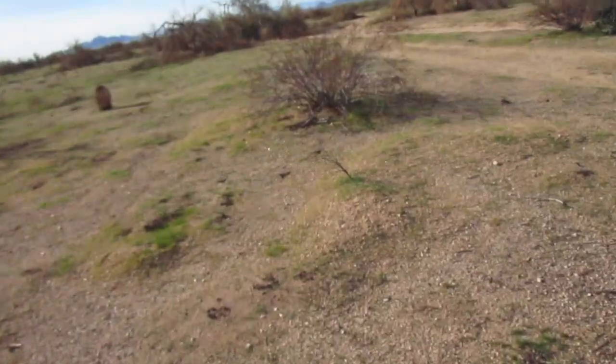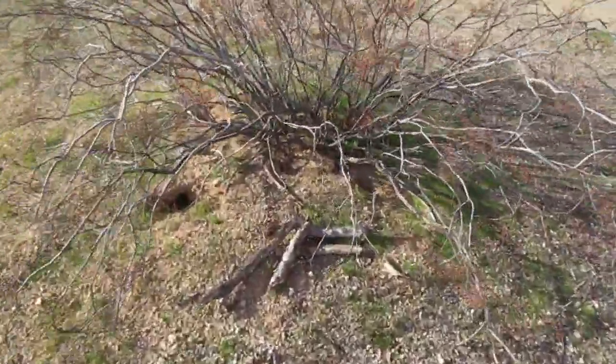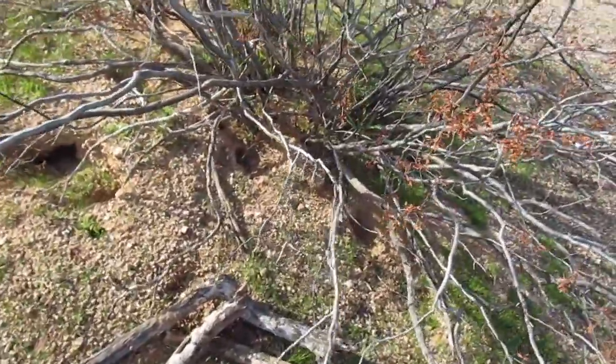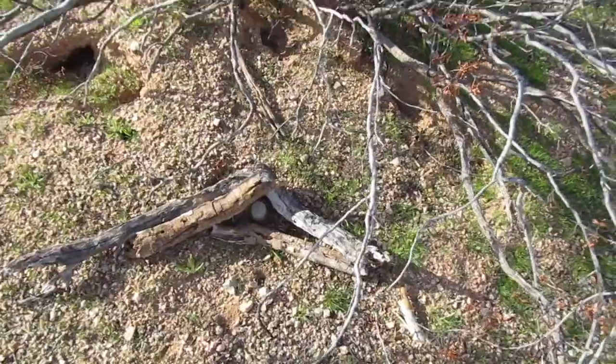Okay. We are approaching ground zero for cache number 700. And I'm pretty sure I see it in my sights. How bad would it be if there was no cache there? All right, guys. Number 700. 700 caches I've now found in my geocaching career.